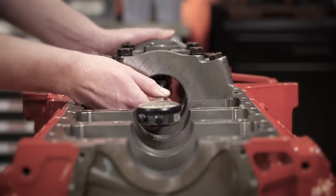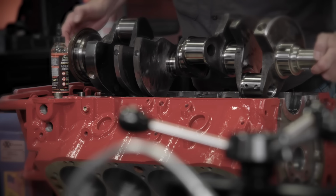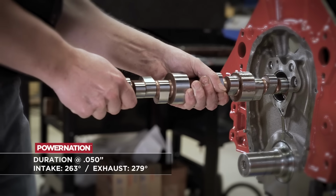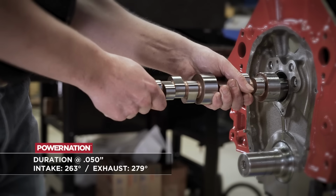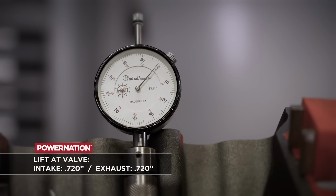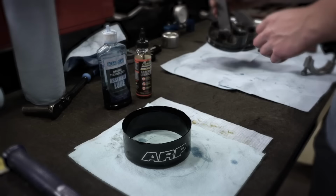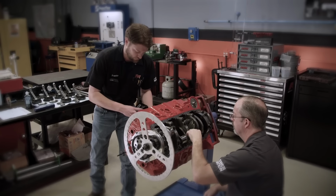After checking main bearing and rod bearing clearance, the large stroke crankshaft was installed, followed by the new hydraulic roller camshaft. It has specs of 263/279 duration at 50 thousandths, a 110-degree lobe separation angle, and 720 thousandths valve lift on both the intake and exhaust. The intake centerline was set at 104 degrees, and then the remaining 7 piston and rod assemblies went in to finish out the short block.